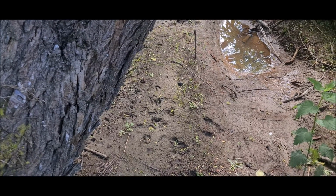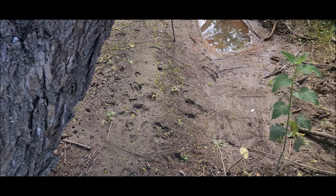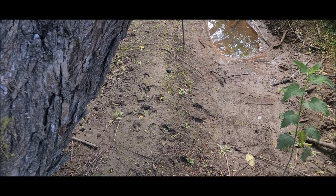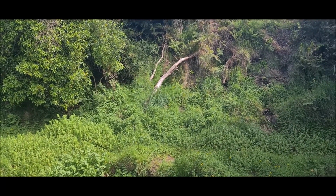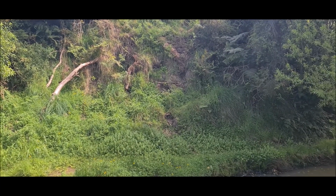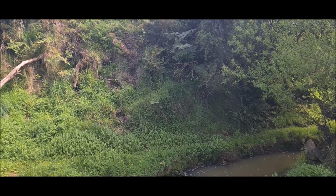Probably see here a little bit of deer sign. The deer have obviously been down here while they've been going through the native trees looking. So we'll see what sort of damage they've done to the trees. Okay, overlooking an area which has recently been planted with native trees, and it looks like the deer haven't got into these ones, so it's looking pretty good.